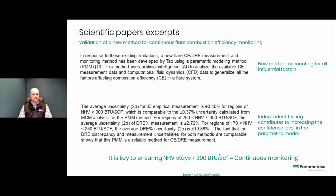With a look at the second paper, a couple more key items. The introduction of the parametric model developed by Panametrics to account for all influential factors on combustion efficiency in a flare system. We also go through and talk about the independent testing that's conducted here, which increases the confidence level of the parametric model to show it's a reliable method for CE and DRE measurement.